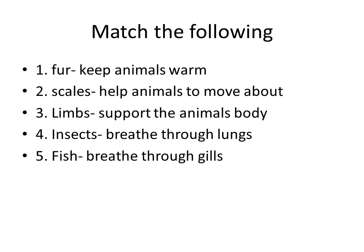Then match the following. I have written the answers. Fur. So what is fur? It keeps the animals warm. For keeping their bodies warm, the fur is useful. Second one, scales. Scales help the animals to move about. Third one, limbs. What are limbs? The hands are called limbs. They support the animal body. Insects breathe through lungs. Fishes breathe through gills.